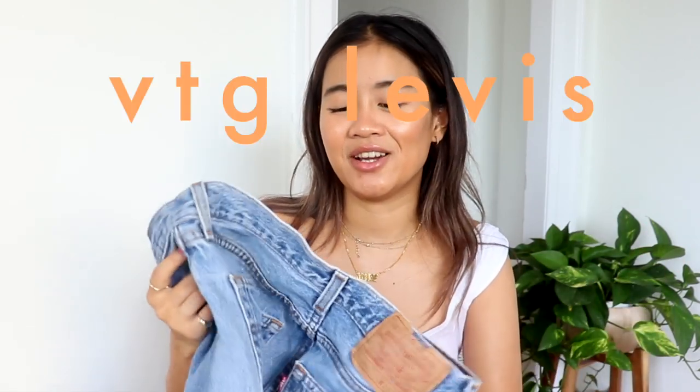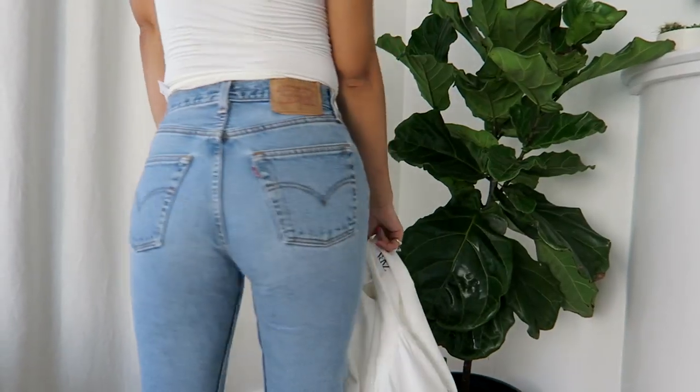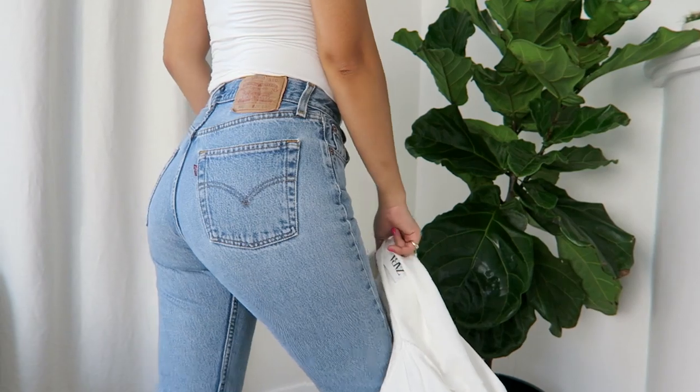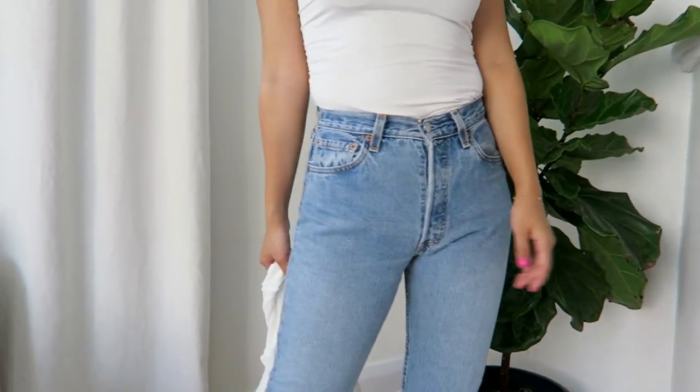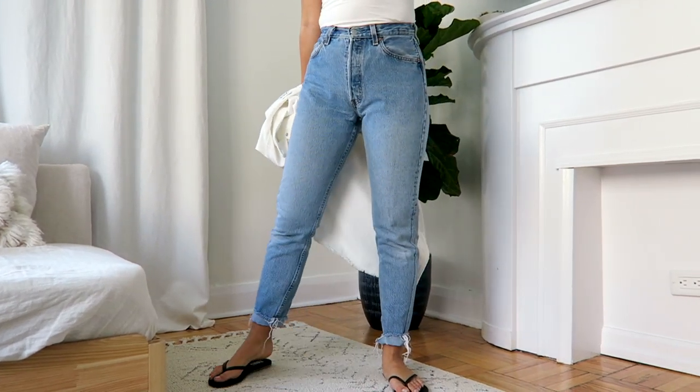The next thing I have here is my only thrift store find, and I actually picked these up at Black Market for $10 a really long time ago, but I know that all thrift stores carry vintage Levi's. I've seen them everywhere. We've thrift shopped internationally. I've seen them in Barcelona. I've seen them in LA. I've seen them in Toronto. You can find them anywhere, and that's why I decided to include them here. But a pair of vintage wash Levi's will make your wardrobe, and you can easily find them for under $50.